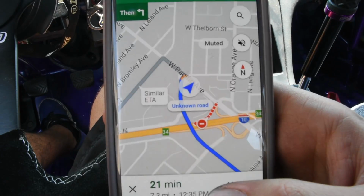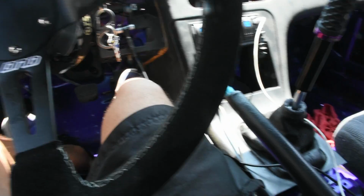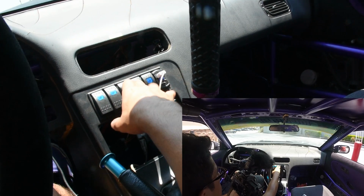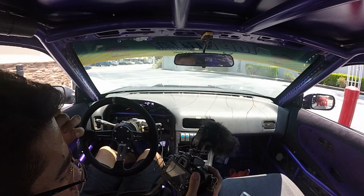Start. Okay, cool. So now we'll just get going. Start up the car. Phone's charging. Alright, so we're all good to go. And now we'll just drive off to Chick-fil-A.